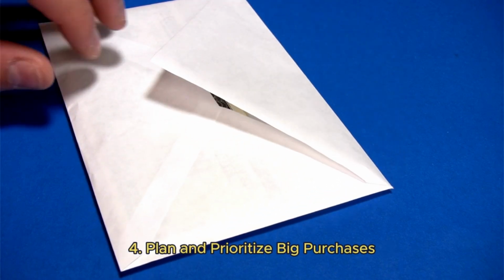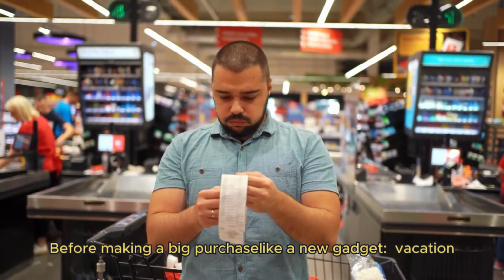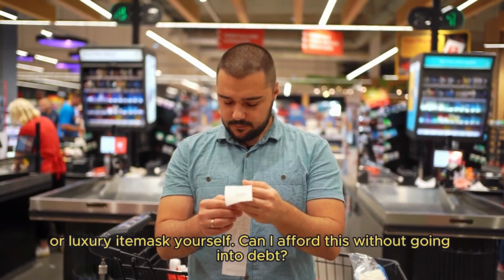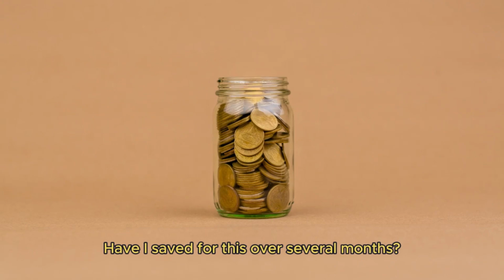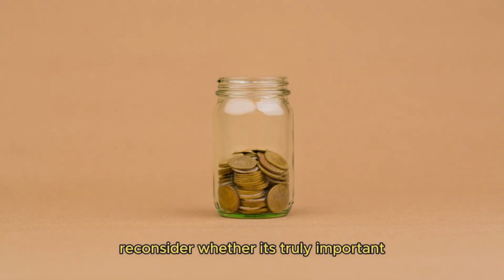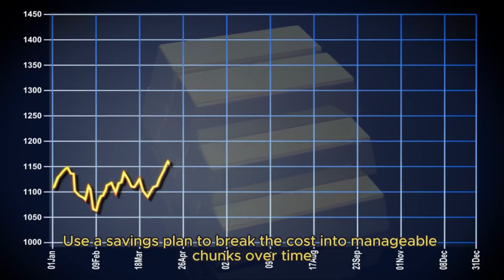4. Plan and prioritize big purchases. Before making a big purchase like a new gadget, vacation, or luxury item, ask yourself, can I afford this without going into debt? Have I saved for this over several months? If the answer is no, reconsider whether it's truly important. Use a savings plan to break the cost into manageable chunks over time.